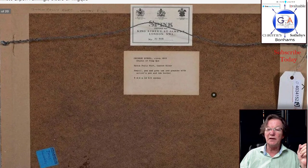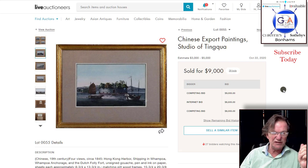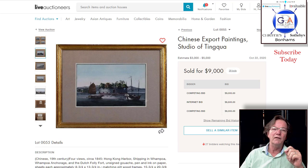There's the Spink label on the back, King Street in St. James, London. Beautiful examples. And they sold for $9,000, which is not a terribly big surprise. I thought the estimate seemed awfully reasonable, because these were really charming pictures. And the paintings were done about 1845 in Whampoa. All right, so if you're a China trade buyer, this is the kind of thing you really want to shoot for.